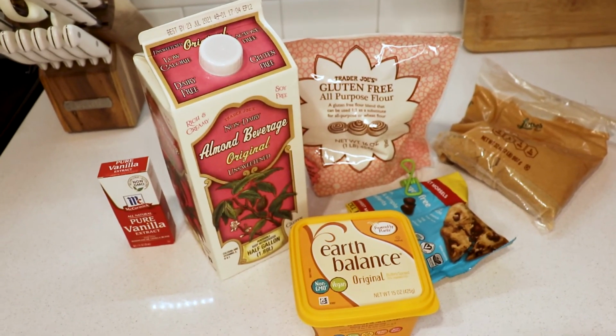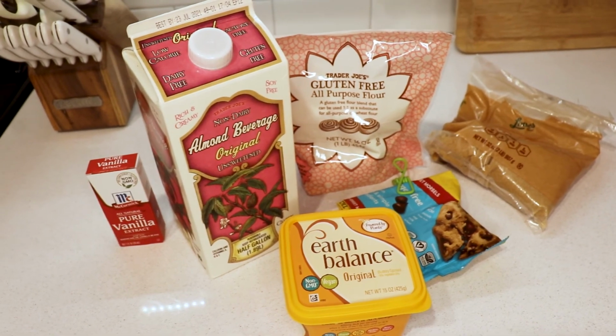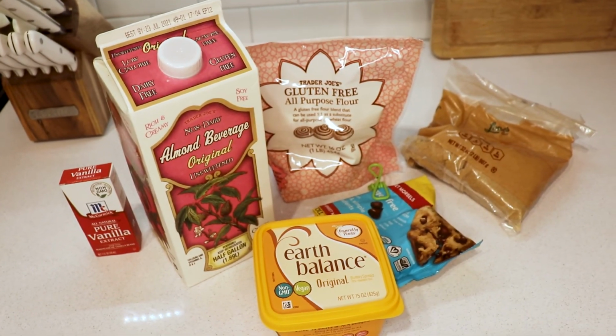So while the vegan egg casserole is baking for about 25 to 30 minutes with the sweet potato and pepper, we're gonna go ahead and make the cookie dough. You literally just dump all this together and stir it.